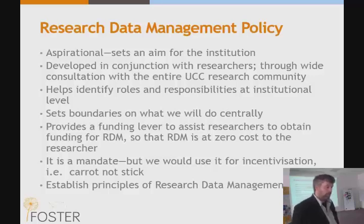We're working on identifying the roles and responsibilities. The responsibilities, of course, is the scary one, because nobody wants to be responsible. Someone's going to have to be, and that's one of the discussions that we're having at the moment: where will the roles and responsibilities lie? So will it be the PI? Will it be a research assistant? Will it be the head of department?